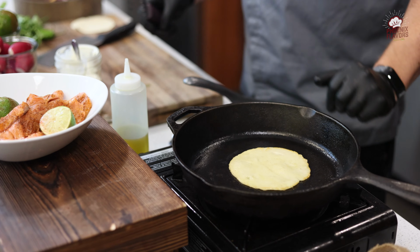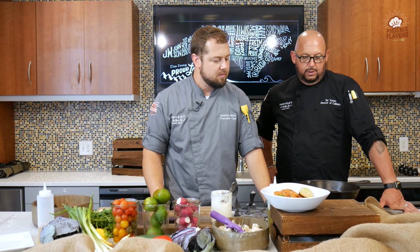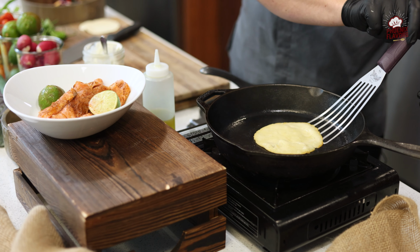Then it should start puffing up a little bit, and then we'll move into the fish part of our taco. Again, a variety of different fillings for your taco. You can do anything you want, right? Absolutely. I think a taco is the best vessel you can have. It can carry anything. Pork, fish, beef, vegetarian, you name it. Like I said before, I haven't met a taco that I haven't liked yet. I think that's pretty much true across the board for anybody.